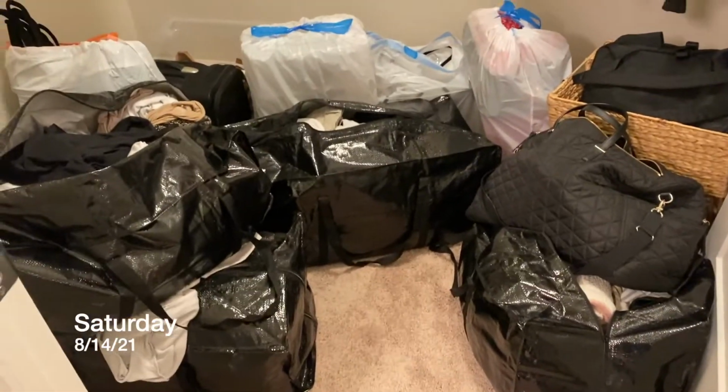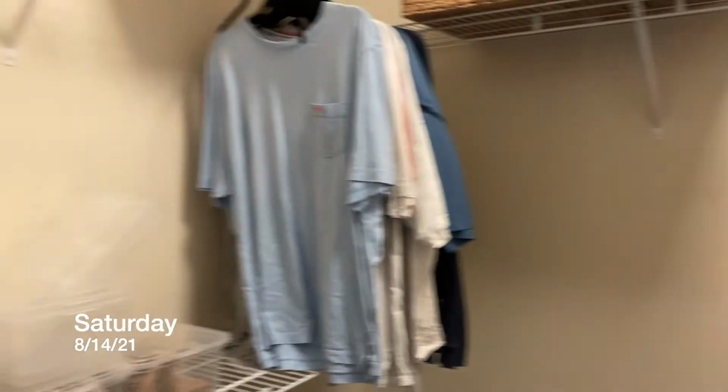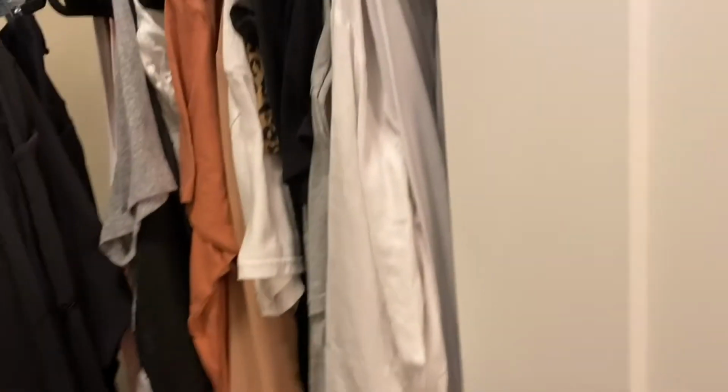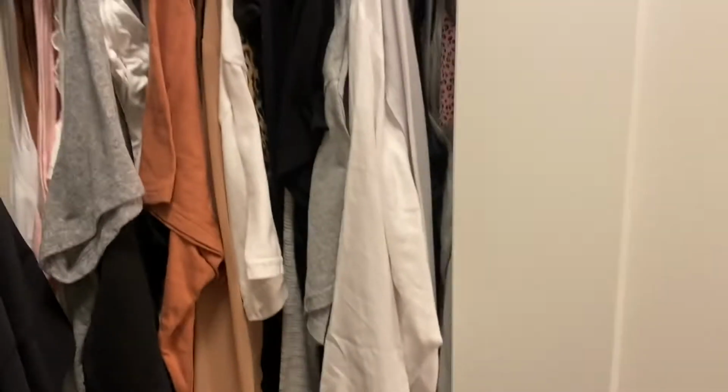So this is the current closet situation. It is a little rough in here. I have a little smidge of Nick's clothes. My clothes are all behind this door, which I'm gonna change. I don't know why I thought you could see behind the door, but they're all behind there.